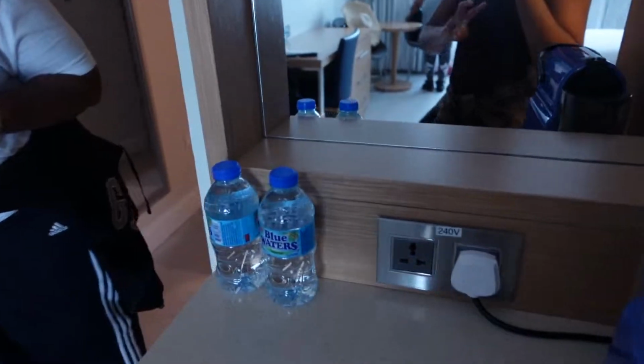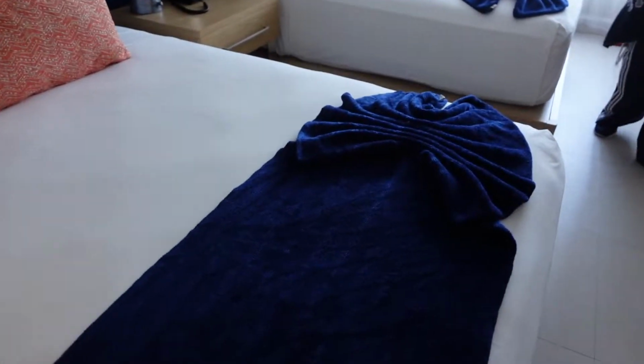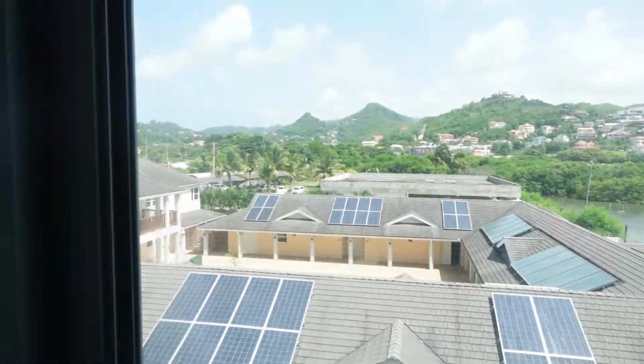And then over here, you can keep your snacks and ice and that's. Oh, they have a mini fridge. Oh, that's cute. I never saw that before. And then this is cute too. This little design. What is this? Full size beds, cute little nightstand, my sister hiding, and then this is our view.